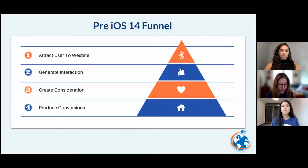So here is a picture of our marketing funnel before iOS 14. As you can see, the first step was to attract and send users to an organization's website where they can learn about your mission, your impact, how to get involved, and more. And then we want to push this user down the funnel and try to generate interaction from them.